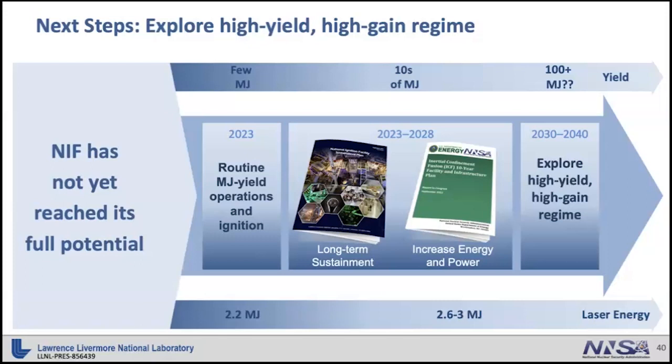Do you know if there is any significant work in sound-based fusion? Say that again? Sonoluminescence-based. I've heard of it. I'm not aware of what's going on in that area. I know what you're talking about, but do you know if there's any significant funding or research going on there? I'm not aware of anything.